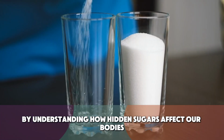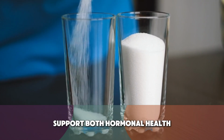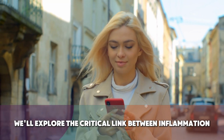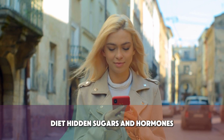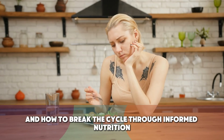By understanding how hidden sugars affect our bodies, we can make smarter choices that support both hormonal health and overall well-being. In this section, we'll explore the critical link between inflammation, diet, hidden sugars, and hormones, and how to break the cycle through informed nutrition.